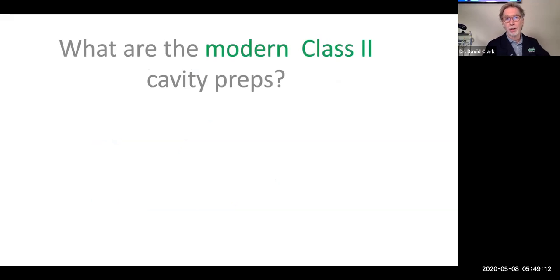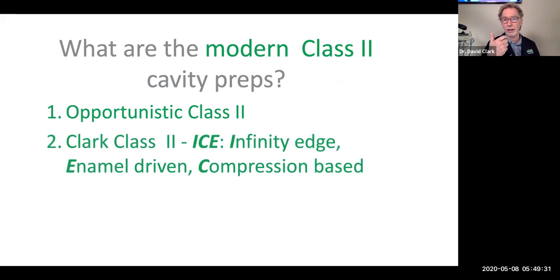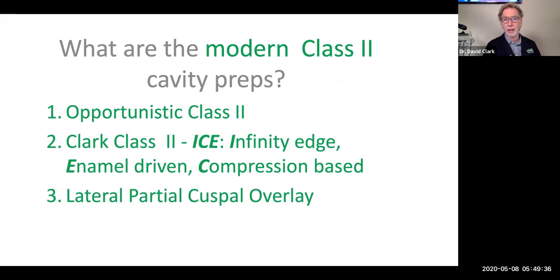So what are the modern class 2 preps? We have an opportunistic class 2 where we come in from the side. So if we're doing one class 2, we can come in and remove a little decalcification or a little bit of cavitation on the side of a tooth without coming through the marginal ridge. That's called opportunistic. We can only do that when the other tooth is prepared. Next, the Clark Class 2, infinity edge, compression-based, enamel-driven, and then a lateral partial cuspal overlay where we overmold half of a cusp laterally when we have deep interproximal caries.